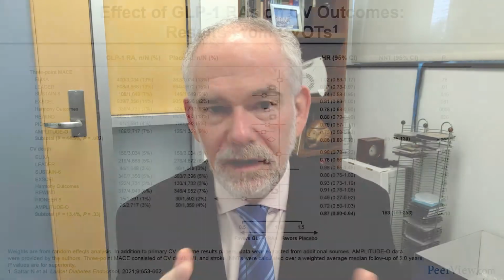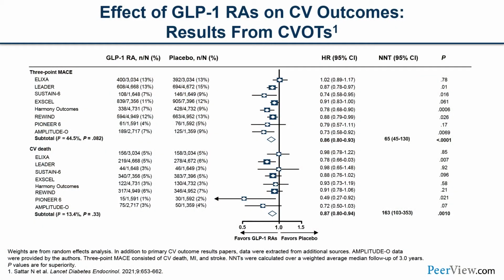When we look at the GLP-1 receptor agonists as a class, there are clear benefits on major adverse cardiovascular events, MI, stroke, and cardiovascular death. There are some differences in the clinical trial results. Some trials had individually statistically significant results and some didn't. But as a class, about a 14% reduction on that endpoint.